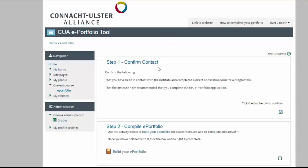So step 1, confirm contact. You must confirm that you have contacted one of the 3 institutes of technology and that you have been directed to complete an application process. You can tick this box here.